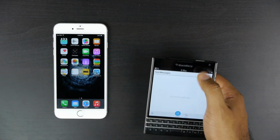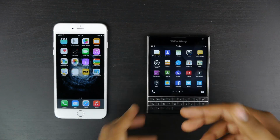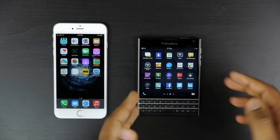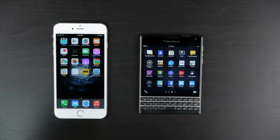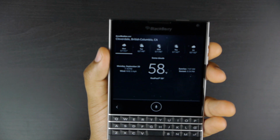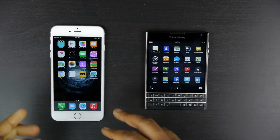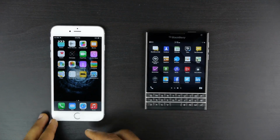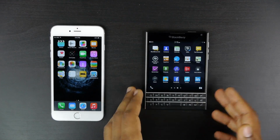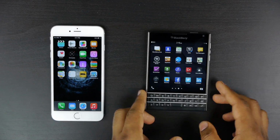You also have quick notifications up there like you have on most modern-day smartphones. Additionally, you also have voice commands. If you hold that button down, you can activate BlackBerry's own voice command system and ask some simple questions. What's the weather like right now? The weather in Cloverdale, Canada on Monday is some clouds and 58 degrees. It's not as sophisticated as what you would find on the iPhone 6 Plus, but definitely not a bad effort, and it's good for doing simple things like asking it basic questions or asking it to do simple application-based tasks.